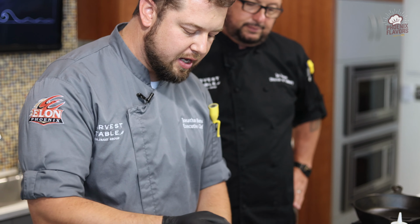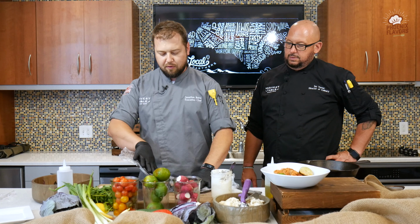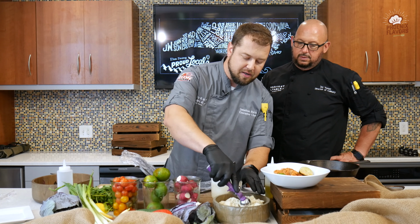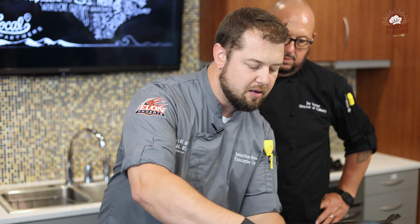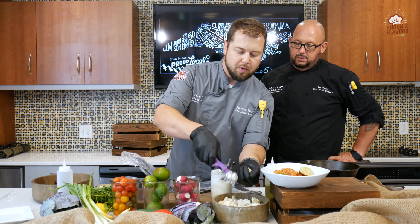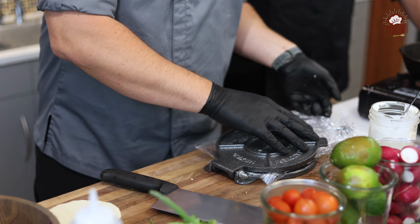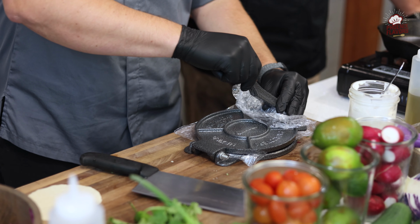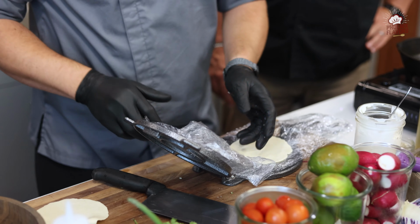So what I've got here today is your classic tortilla press. You can get these in different varieties. Some of them are aluminum, some of them are cast iron. But the cast iron seems to be a little more sturdy, so it presses out a better tortilla. We're just going to get a small ball of dough here with our masa. The mixture is just hot water and the masa, and those are the only ingredients. So it's very basic, but it's very good. And the comparison of a fresh tortilla versus... Yeah, there's no comparison at all.